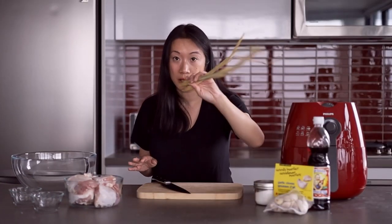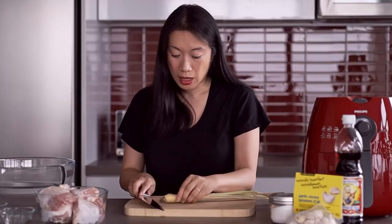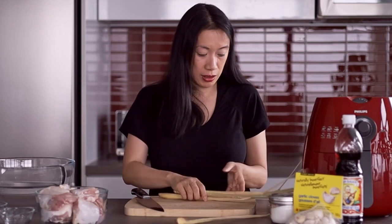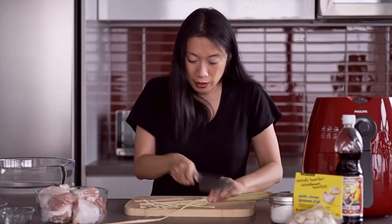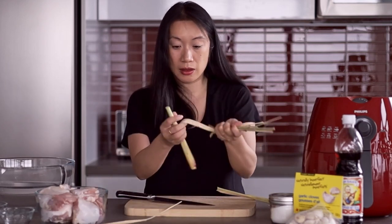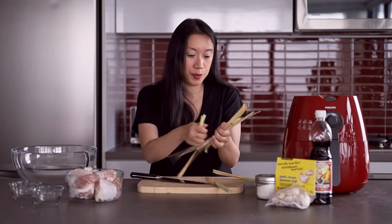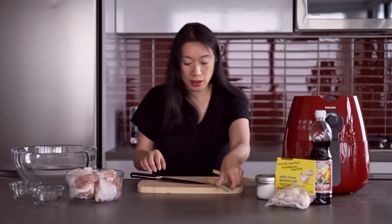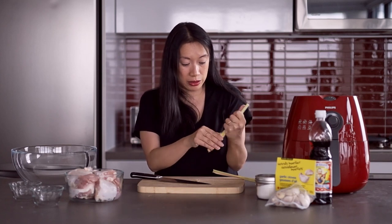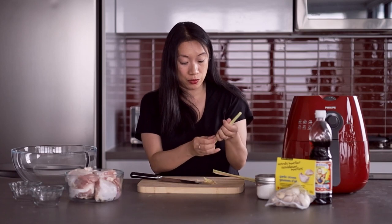The first thing that you do is you need lemongrass. And so I'm going to chop up some lemongrass. The lemongrass is kind of hard on the outside, so you gotta peel out all the dry bits and strip it out. But surprisingly, it doesn't have to be super soft because once it bakes, it crisps up and you can eat it. So you don't need to look for super soft, but just strip out maybe 2-3 layers.